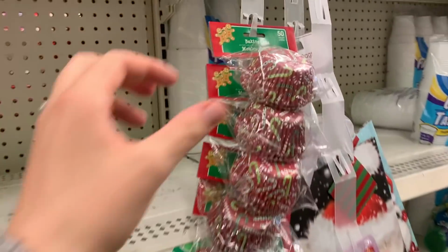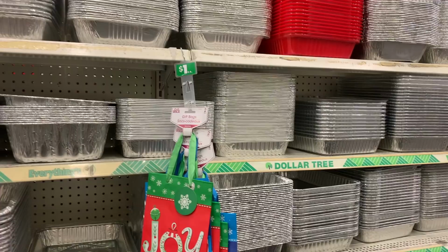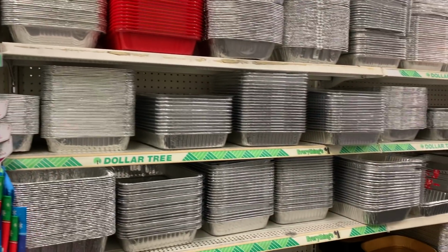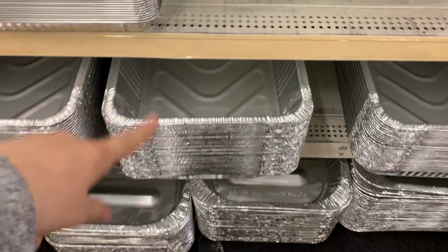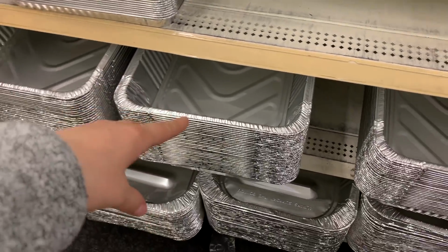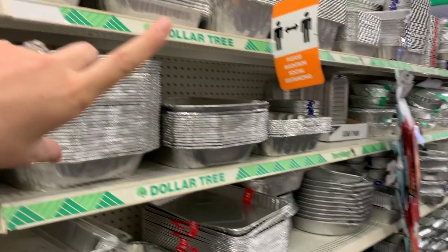They also have these cute little Christmas themed baking cups. You get 50 of them. I know a lot of you guys have to be cooking for Christmas, even if you're just cooking for your own family, but they have these baking tin trays, the aluminum trays, the ones that you can throw away for $1, and every which size you could ever think of.